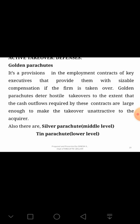Then comes golden parachute. This is also a very famous, very popular anti-takeover defense strategy. Golden parachute, what exactly is this? A golden parachute is nothing but an employee contract of the key executives that provides them with a sizable compensation.